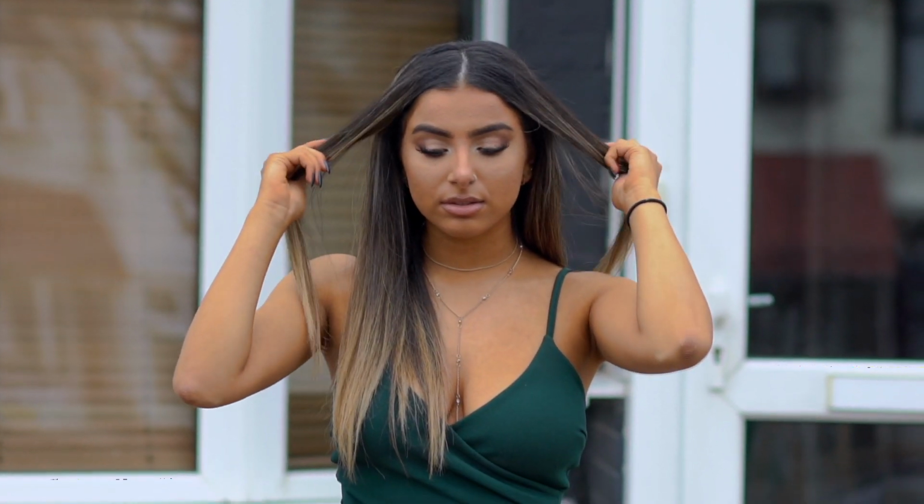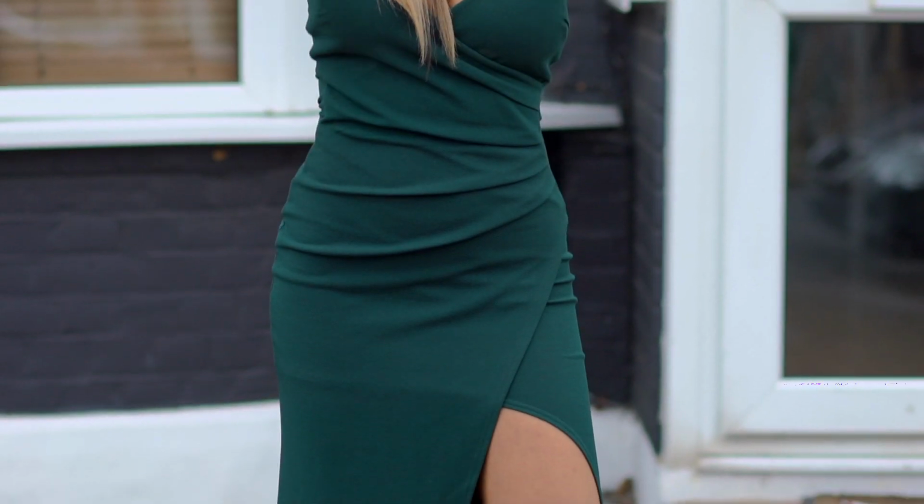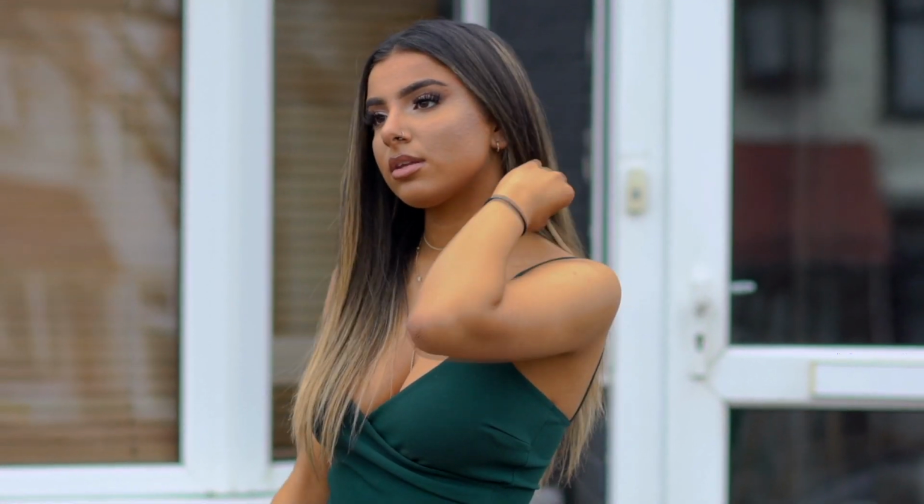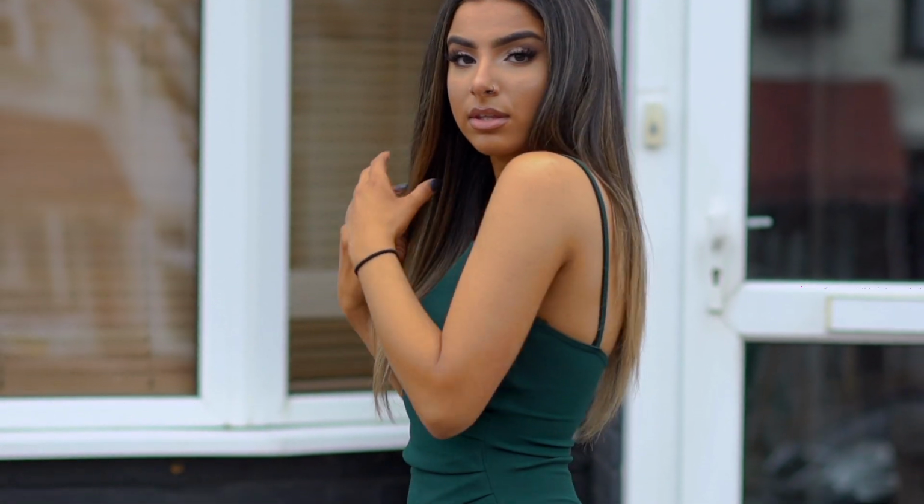Guys, I hope you enjoyed this get ready with me. My outfit is actually from Pretty Little Thing, and I love this dress. It fit so well. The only thing was I did have to pin it around the cleavage area because it did come quite low. Because it was a wedding, I didn't want it to be inappropriate in any way, so you may need to pin it, but depending on you and your body type, it's totally up to you. But that's the only thing I have to say. It was such a beautiful dress, such good quality, and it really wasn't too expensive at all.